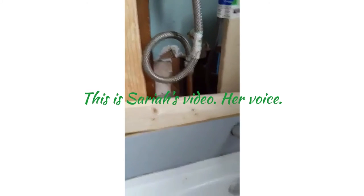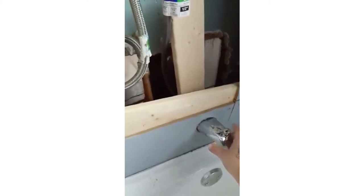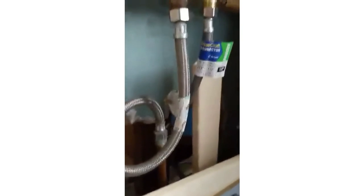All right, doing some work on the bathtub and trying to fix this stupid thing. The problem is this entire house was poorly made, and this is the proof. So we have one nozzle. I'm not sure if you can see it. Yep, one nozzle leading down there.